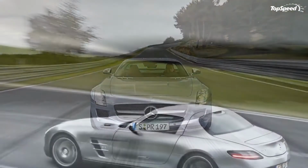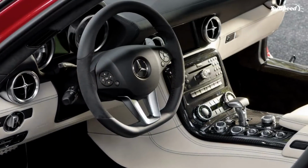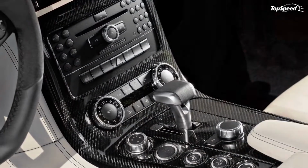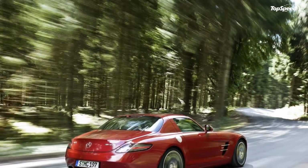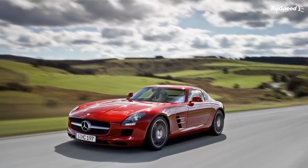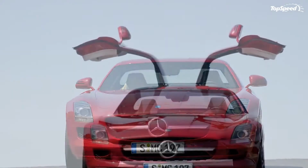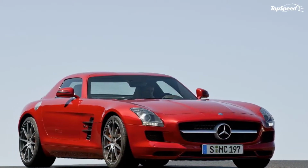Furthermore, the SLR McLaren lacked identity with no Gullwing-style doors and thus could not be categorized as a true successor to the original. For 2011, Mercedes thought they had come up with their next supercar and named it the SLS AMG. The development of this car was handed to Mercedes' in-house tuning arm AMG. After recently developing their first engine from the ground up, this was their chance to prove themselves to the world as a competent car developer.